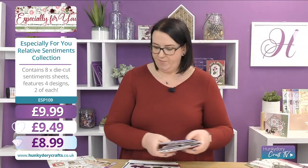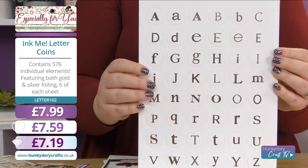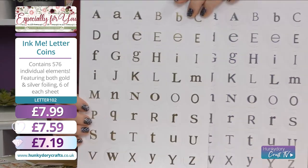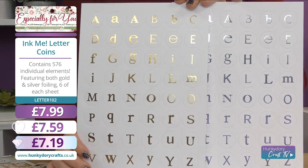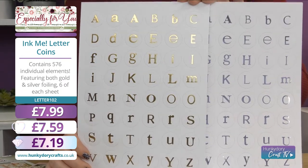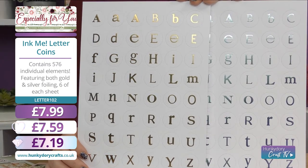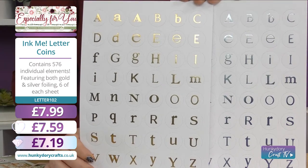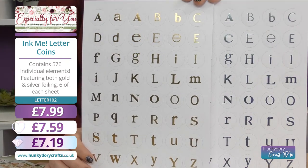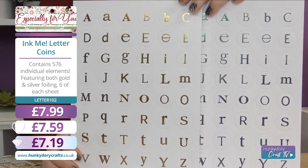And then we also have a brand new essential for you, which is going to be added to our core range. So this is our Ink Me letter coin. We've brought you the letter coins in quite a few different mediums. We've brought you resist and reveal ones. We've brought you craft ones. We've brought you printed ones. But now we're bringing you, I don't want to say plain boring Ink Me, because it opens up so many more options for you, because they are just white Ink Me now. You can ink these up to coordinate with whatever you're crafting absolutely perfectly.